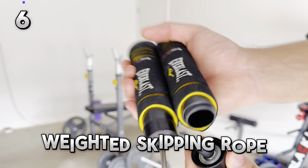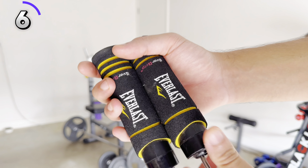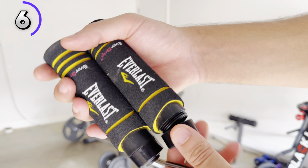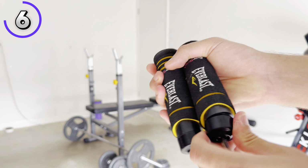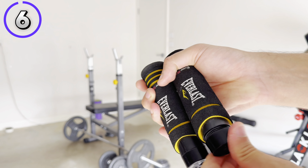Weighted skipping rope. Oh. So these are supposed to have weights inside them. 400 grams. I don't know where the weights went or if I even got weights with this, but. Shit, I can't even put this back on. All right, well, this is kind of shit overall.